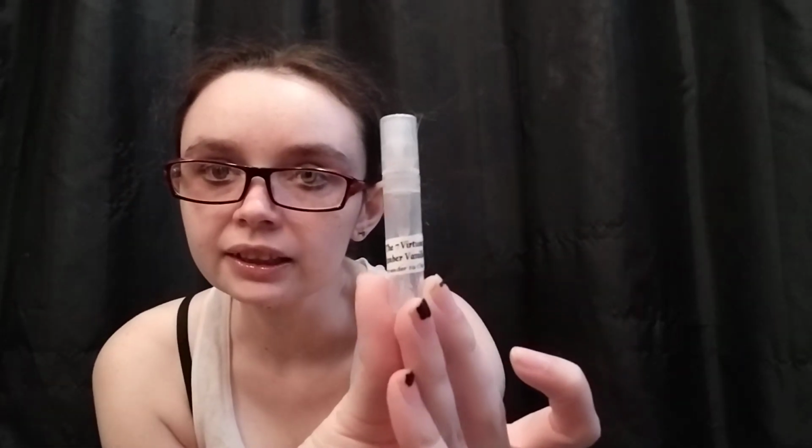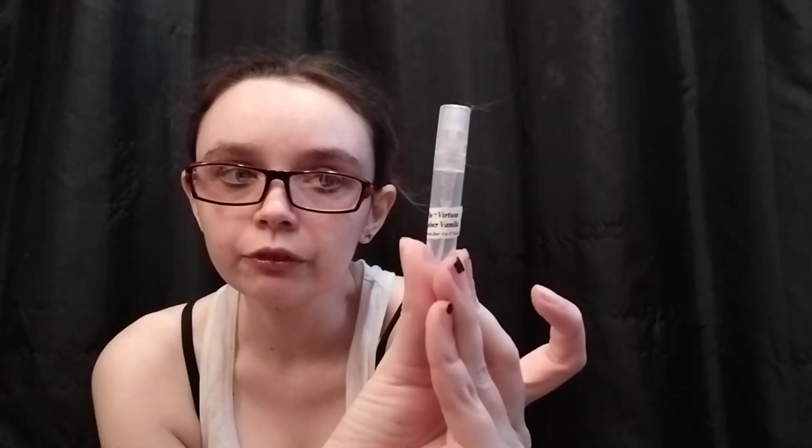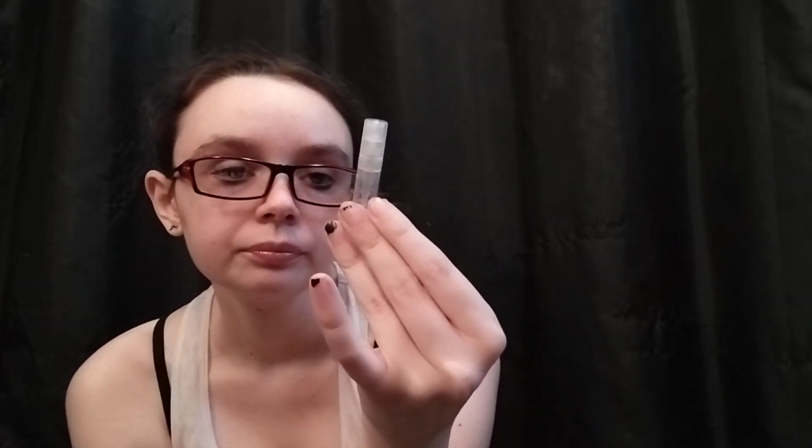The last 2 things. 7 Virtues Amber Vanilla. I really liked this, and I have a travel size of it now. It is on Scentbird if you want to try it. I like this a lot. Enough to get a travel size, so we'll see if it progresses from there. This one is the Kayali Oudgasm Tobacco Oud. I want to get a travel size of this. I really, really liked this. I'm just waiting to get paid, basically. But, yeah, really like this. Want to buy a travel size.